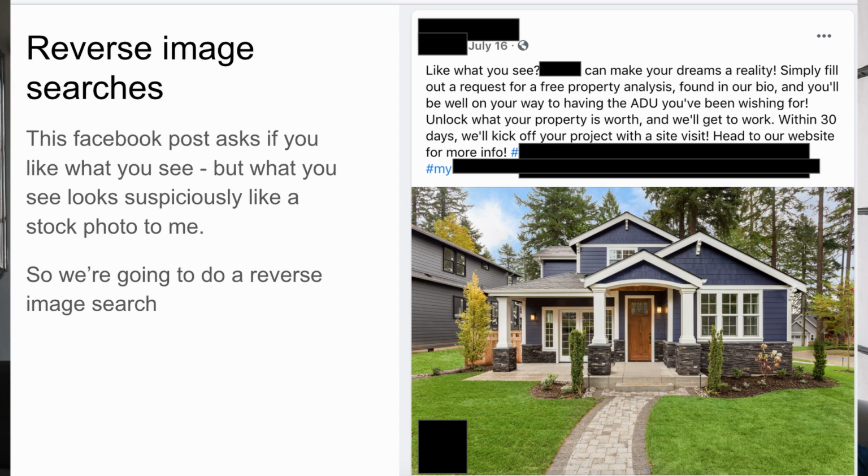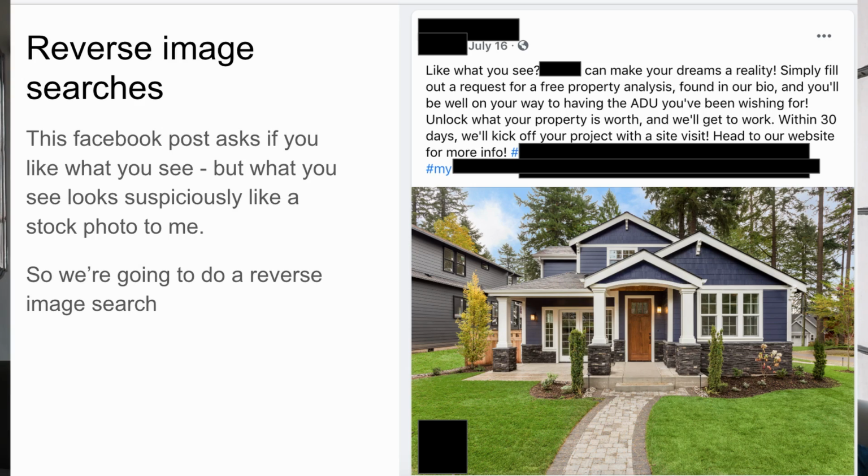So this is a Facebook post from a company that does ADUs. As you can see, I blurred out a lot of the information about the company. I'm not here to poo-poo anybody. In this post they say, "Like what you see, we can make your dreams come true." And I do like what I see, except I think it's a stock photo.